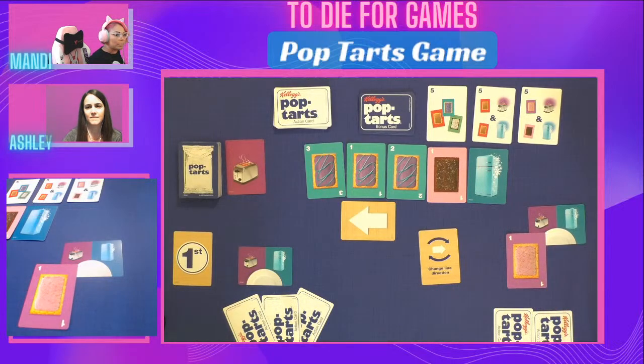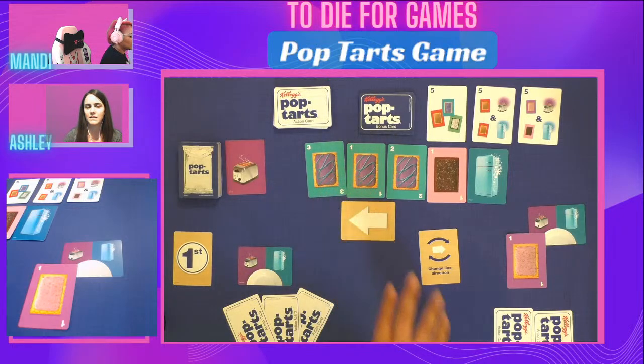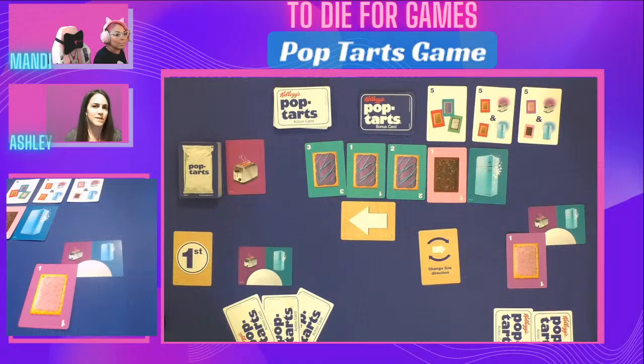And then the third thing that you can do on your turn is eat Pop-Tarts. When you eat them, that is how you score points. But I'm going to save that on my plate, because what I'm secretly working towards is that bonus card that needs a purple toasted card. And then optionally, you may discard as many action cards as you want if you think that they're no good. But I like the ones that I have. So then you draw back up to 3.